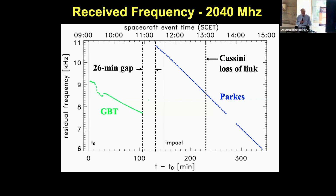The actual impact point, which was just a few minutes after we started the track at Parkes, was not observed in our data because the telescope was not pointed at Titan, but rather at that calibration source. So we don't know if it was bouncing or wobbling around like you were able to detect on the DISR.